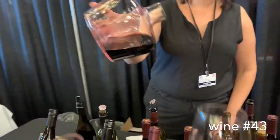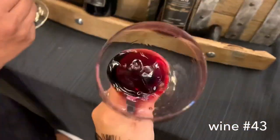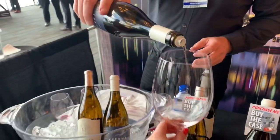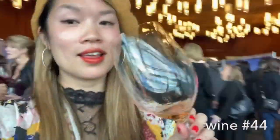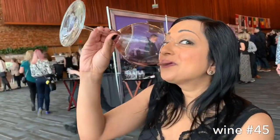That's a great decanter. It's so cute. We just missed it. Triana Chardonnay from Paso Robles. Excellent. Beautiful. Why does drinking taste better when it comes out of a Riedel glass? Yeah! Down the hatch.